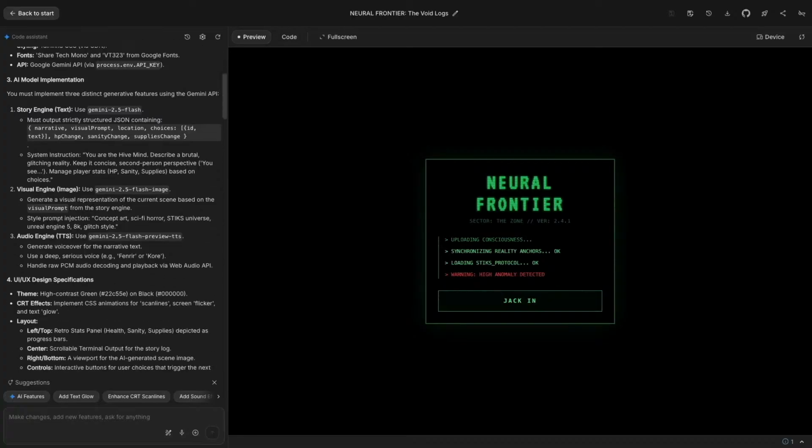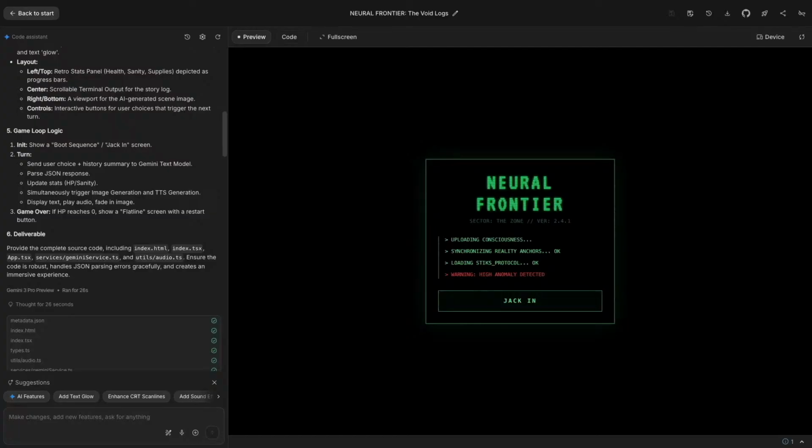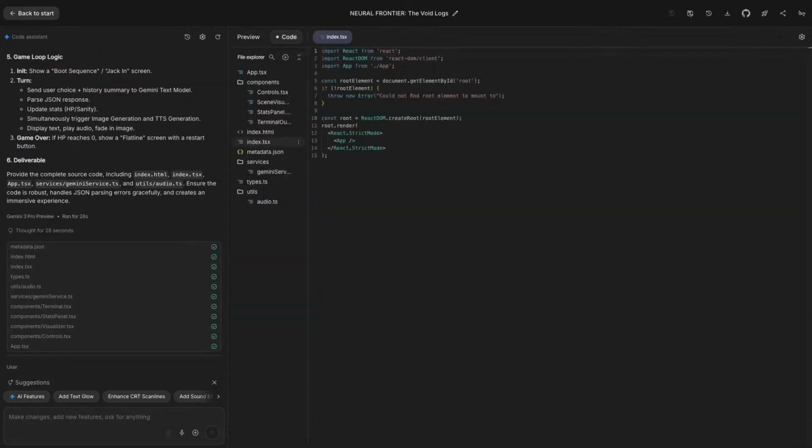Here on the left, you can see the full starting prompt that powers the entire engine. I'll scroll through it so you can pause and read it if you want. And on the right is the intro screen of the app, the boot sequence that starts the whole experience.